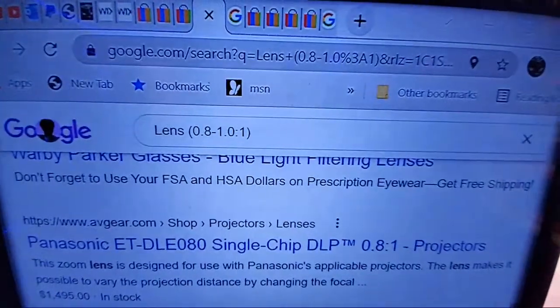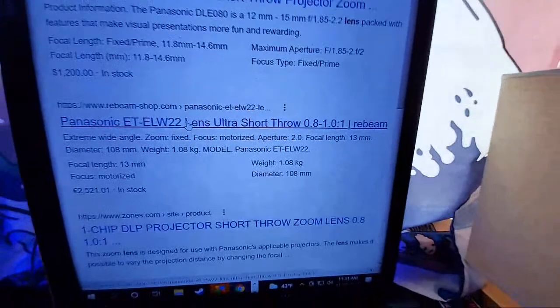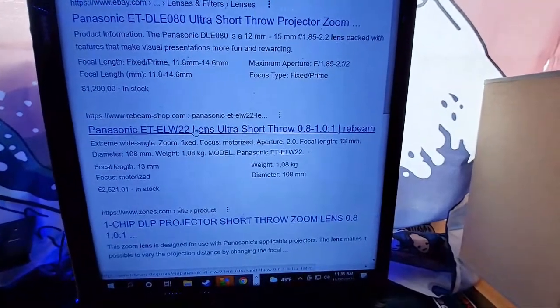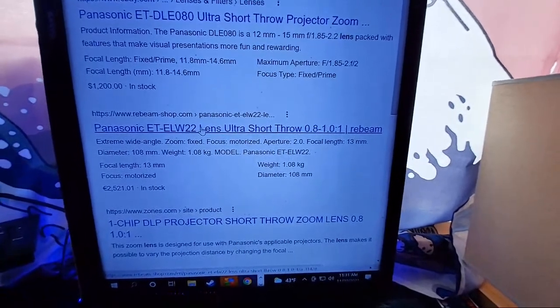Right there, see right there, we researched that same lens. See what came up in here? Now, sometimes the lenses can be made by Panasonic, they can be made by a different company. They don't have to be made by Christie, they can be made by a different company. I get parts on my Christie projector that are made by Samsung, okay?